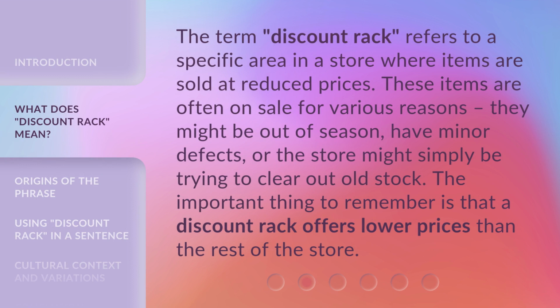The term, discount rack, refers to a specific area in a store where items are sold at reduced prices. These items are often on sale for various reasons. They might be out of season, have minor defects, or the store might simply be trying to clear out old stock. The important thing to remember is that a discount rack offers lower prices than the rest of the store.